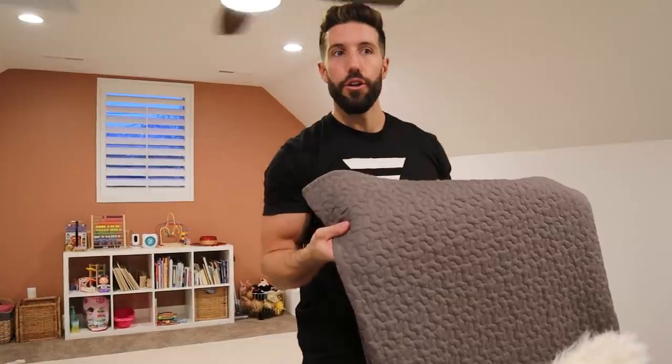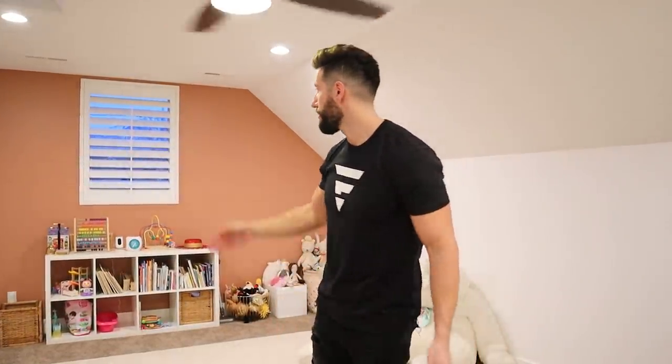Kara said, I want to make it nude. So we just had one of the painter guys paint it while he was painting. It is not nude. Coral. Yeah, coral, it's like a bright color. Whatever it is, it made the room pop. It's just a cool accent wall. I just wanted to make it fun for the kids.